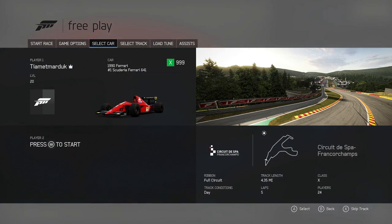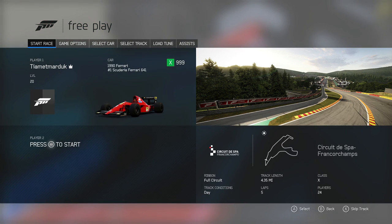The opponents are set to be in the X class, so I'm not too sure what that's going to entail, but hopefully we've got some modern Formula 1 cars, or maybe even Ayrton Senna's 1988 car as well to race. So fingers crossed we can have a really good race, and maybe if we start near the back, we can have a really good race.